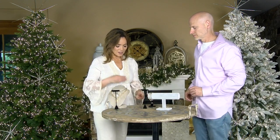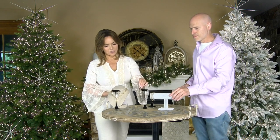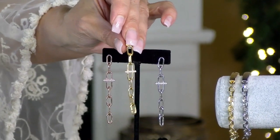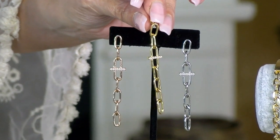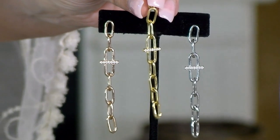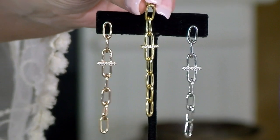Then we have these beautiful, let's talk about the earrings first because they just hang so nicely. So this is going to be your choice of rose, white, or yellow in this beautiful link earring. And this is an earring that was part of one of our Zoom calls with Italy. That's right. During the pandemic when nobody was going anywhere, we would have regular Zoom calls exchanging ideas and concepts, and this is one of the pieces that came from those Zoom calls.